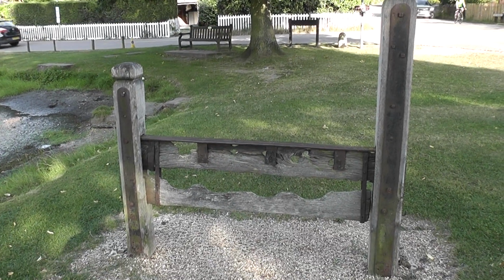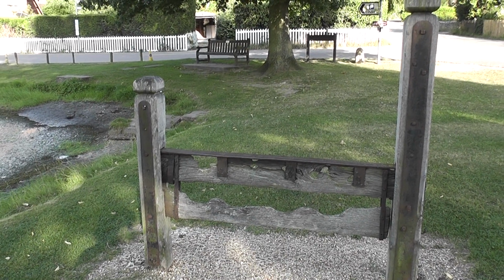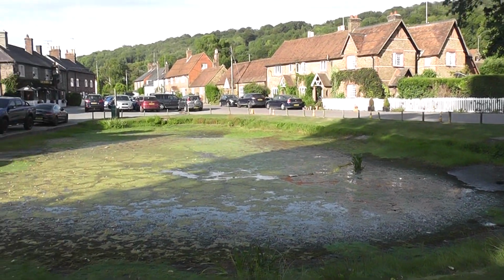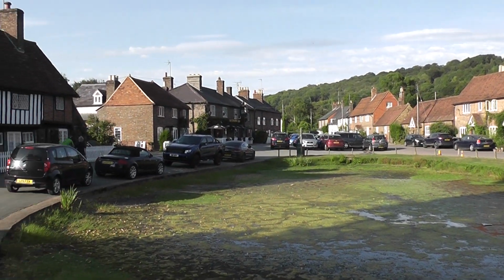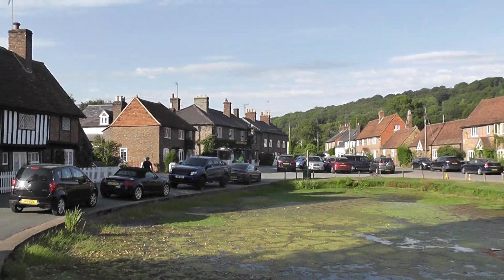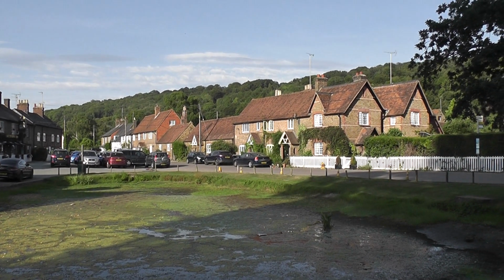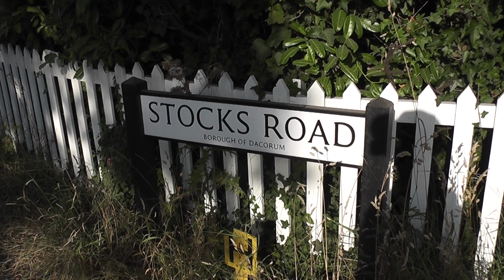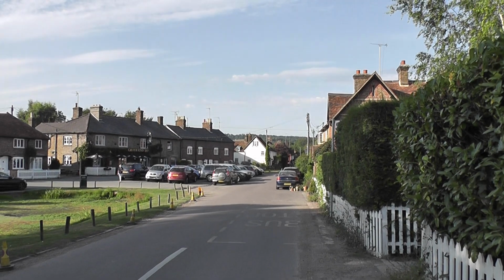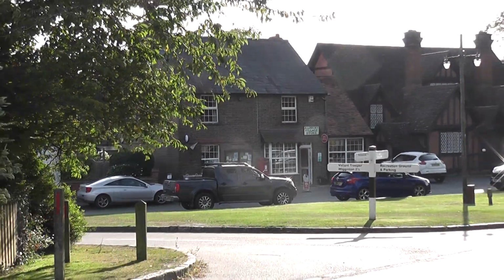Here's the old stocks, after which the glamorous institution was named. Next to the village pond, and over there is the Greyhound Inn. We've even got Stocks Road as well, which leads to said glamorous former institution. There's a village stores over there for any late refreshments needed.